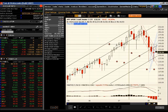This month was May of 2007 and went from 150 to 144. It's about 6 points. Let's pick out a really big month. Here's a really big month right here. That was January of 2008, and it went from 146 down to 125. That was a huge move. That was about 20 points on the SPY. But the normal move is anywhere from 5 to 7 points.